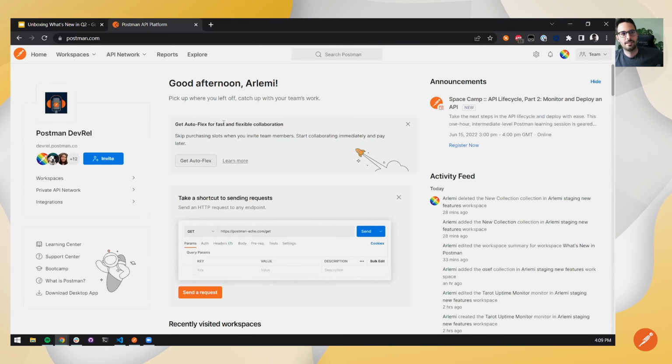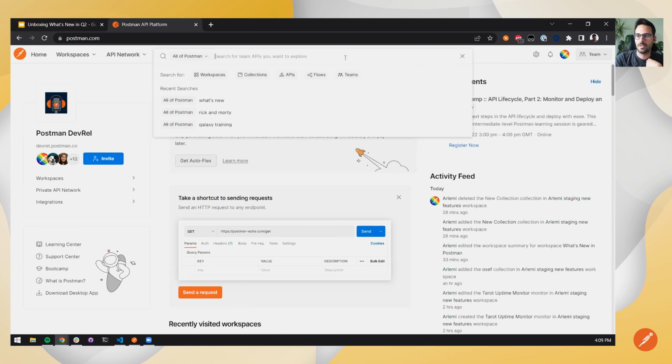So I'm in my Postman account. I'm already logged in. So if you logged in on your end, you're probably seeing something similar, which is your homepage with a bunch of information here. This homepage is not new, so I'm not going to spend too much time in there. But let's find this workspace that we're going to be working on today. So I'm going to go to the top here and search.